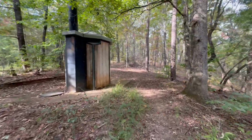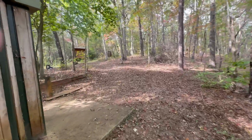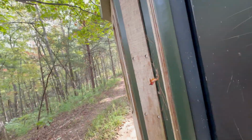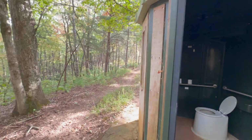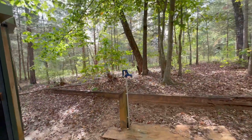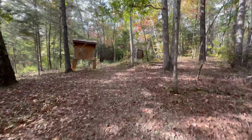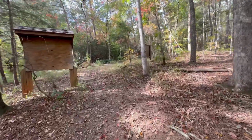So, okay. So there's your pit toilet. There's your pit toilet from the primitive campsites. There's your water pump. There's your potable water source. I'm at 4.5 minutes, but also stopped and looked around at the beginning.